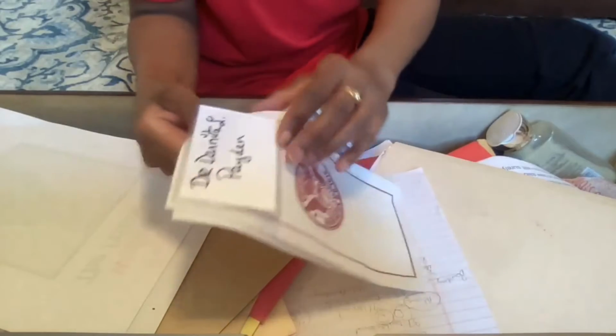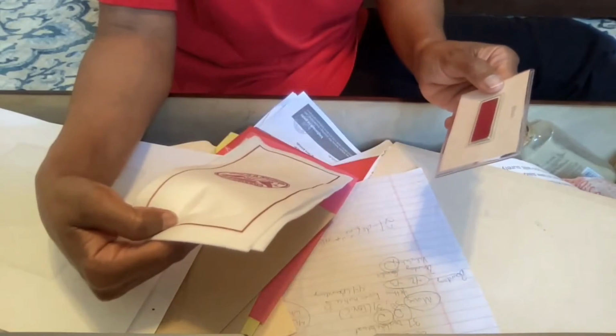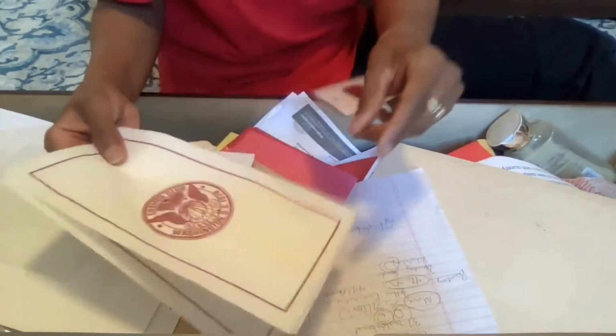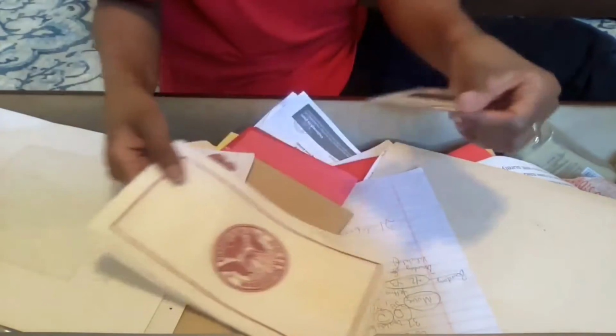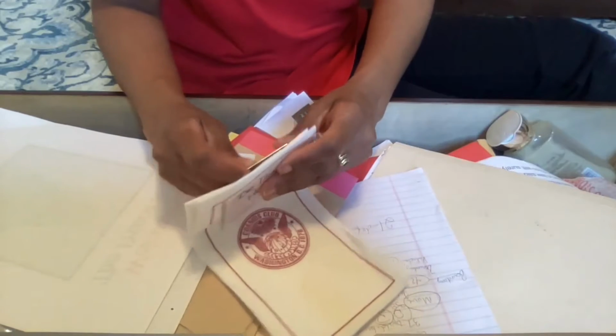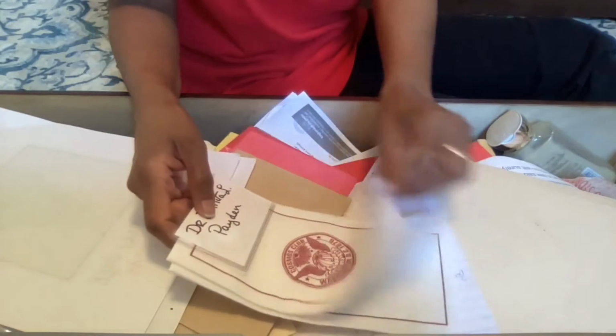Random. I had attended something at the Cosmos Club and they had napkins. See, this one had a stain on it. And so let me remind you, in case you didn't see the beginning of this video, that the only reason I have a junk drawer is because I wanted to do this video for you all.